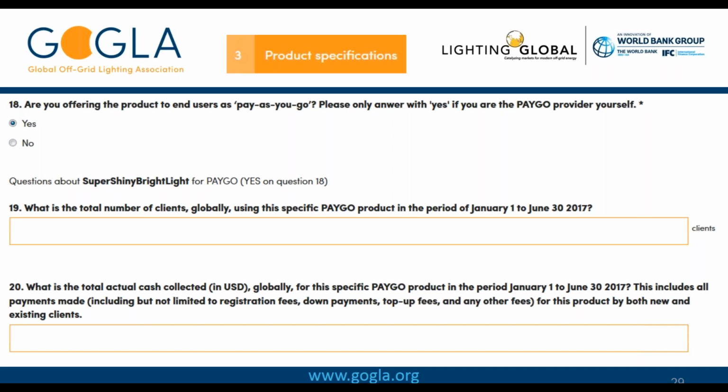This is because the free onboard price doesn't really work for pay-as-you-go, but we do want to build an understanding of what the pay-go revenues are like. And we consulted extensively with our members and associates on how we should be collecting this information, since there are different accounting methods for pay-go being used. And we did come to the mutual conclusion that the total actual cash collected is the simplest measure.